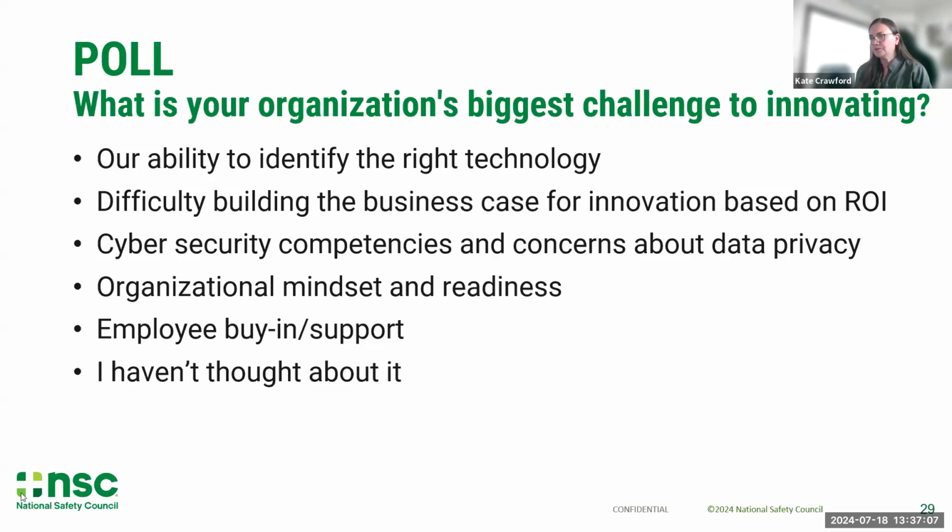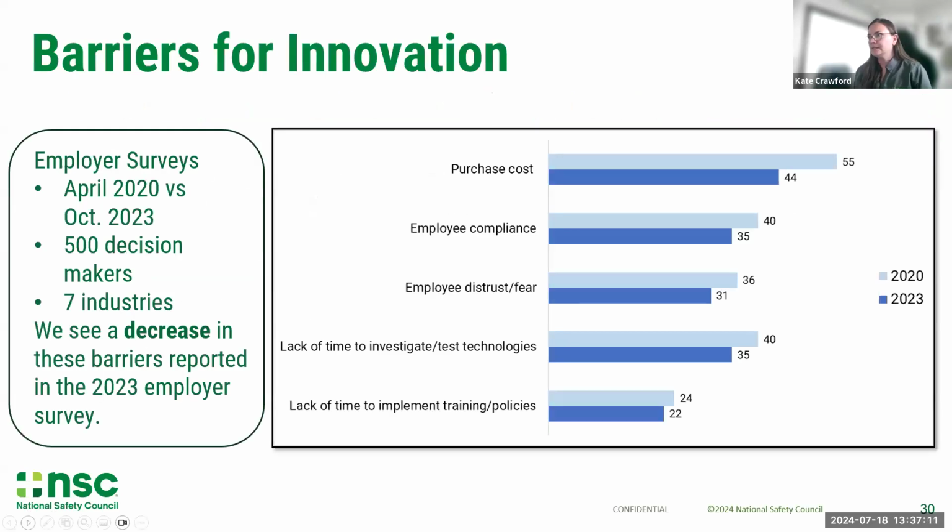So Katie, if you want to go to the next slide. This is what we're seeing in terms of the barriers reported by the employers that we surveyed. This picture, again, is really trying to focus on comparisons between 2020 and 2023. And so we see a marked decrease in a lot of these barriers. So things like purchase cost, that was a pretty substantial barrier, still certainly a substantial barrier, but has gone down. I think it's interesting from that poll that that's no longer the number one, based on even just who's in the room right now. Employee compliance, employee distrust, those things have decreased as well. Lack of time to test tech or implement training policies, still seeing some decreases there.